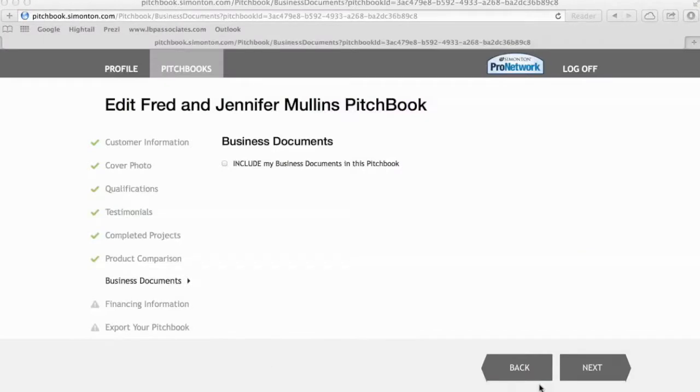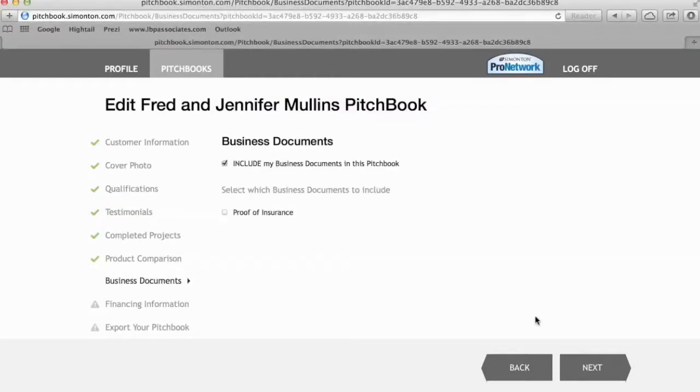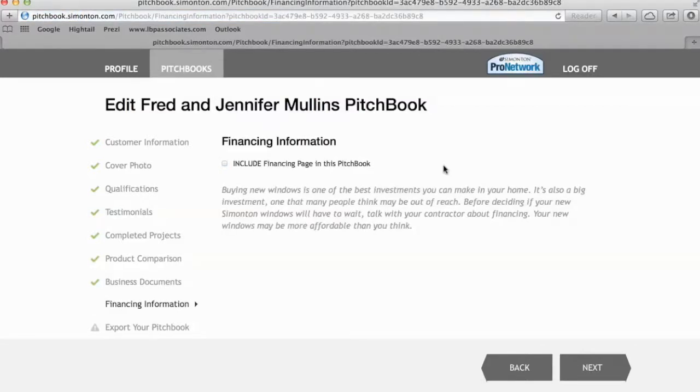The next section is asking me if I want to include my business documents, my proof of insurance. Yes, so you click the box and then you click Next. The next section is asking me essentially the same thing. Do I want to include the financing information in this pitch book?